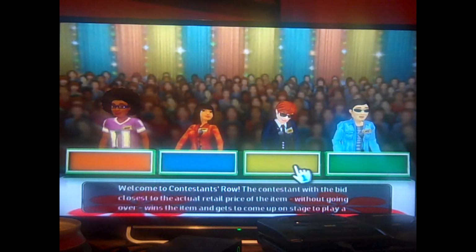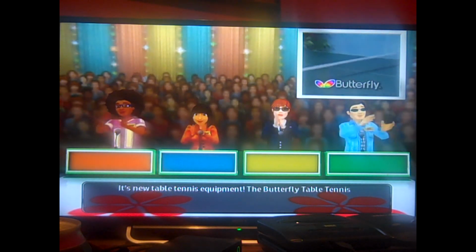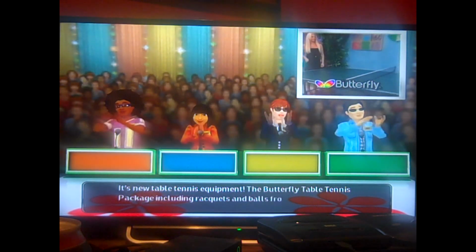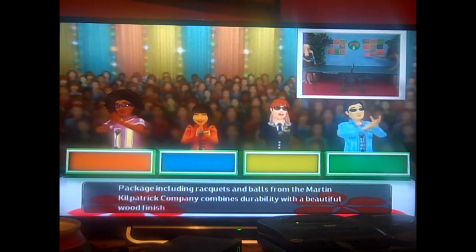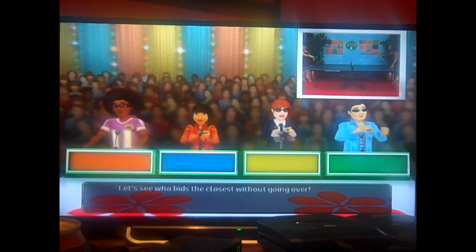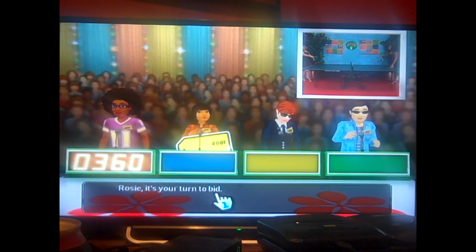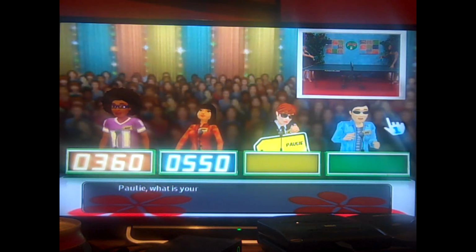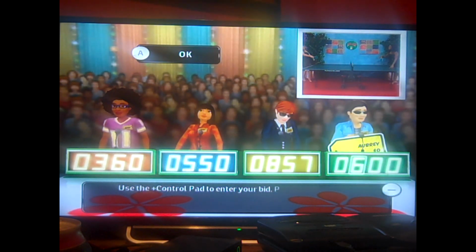Welcome to Contestants Row. Here is the item: new table tennis equipment. Oh, nice. The Butterfly table tennis package, including rackets and balls from the Martin Kilpatrick Company, combines durability with a beautiful wood finish from Butterfly. Here we go. Joseph, 360. Rosie, 550. Polly, I'm gonna say 578.